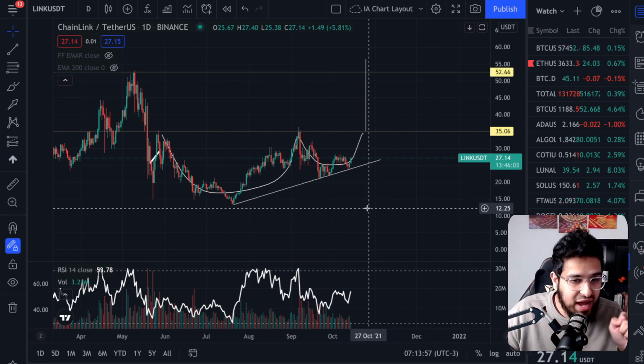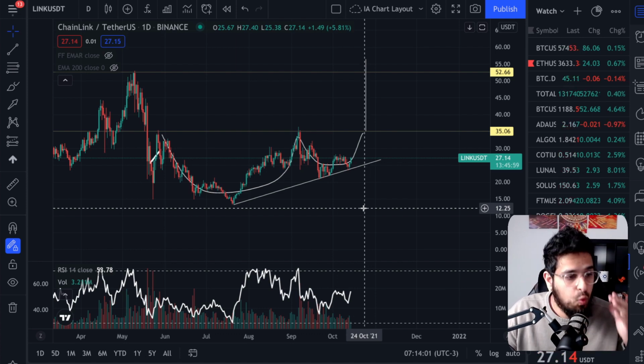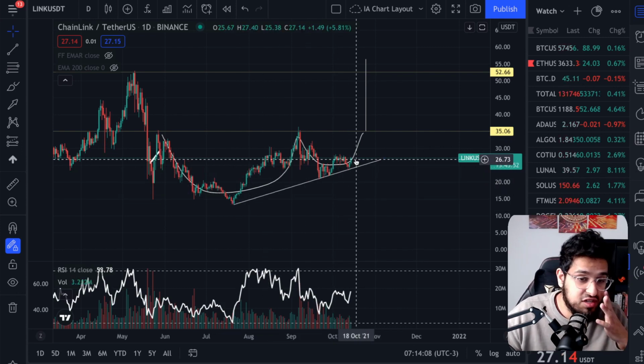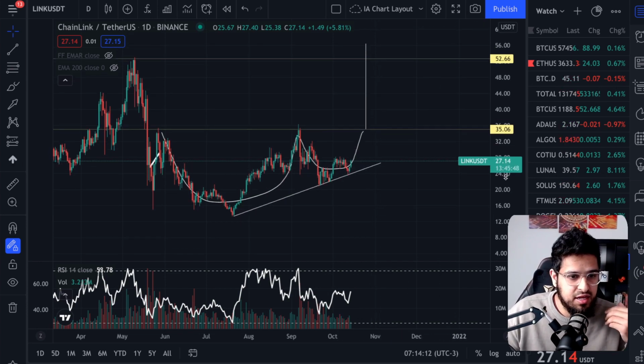And again, why is Link moving in solidarity? Because Link is up 5.8% right now. Why is Link moving? You can see it's on a clear uptrend here. I mean, we were bottoming here at 13. We're now sitting at 27. So that's a double of your money already on Link, which I've been holding for a long time.